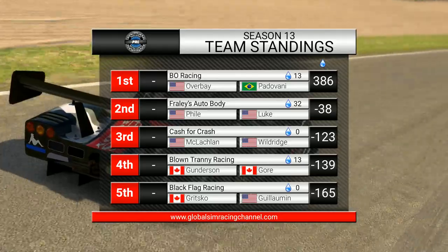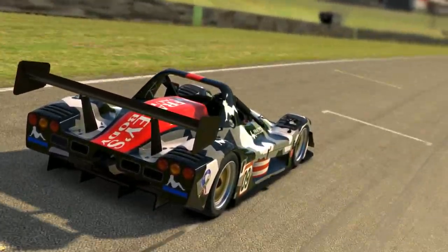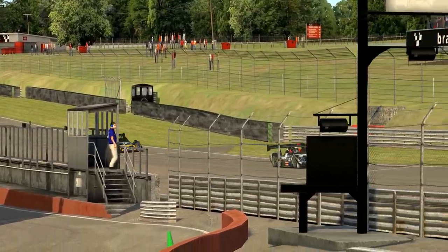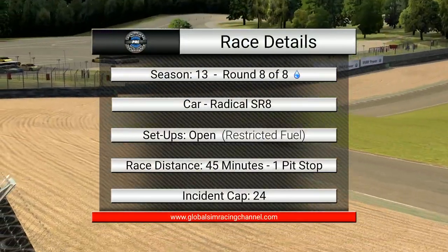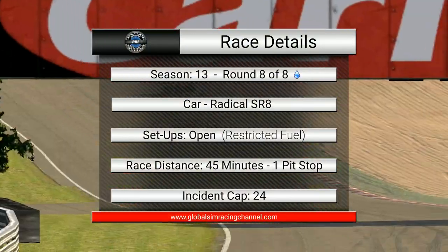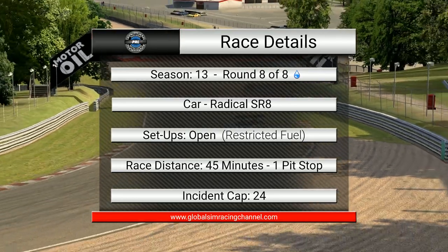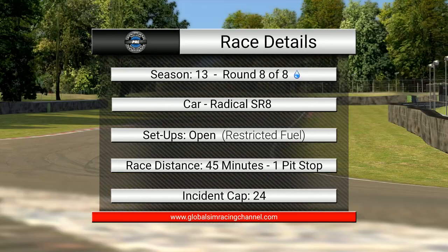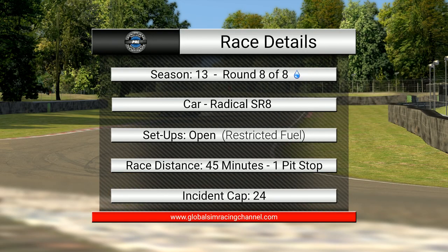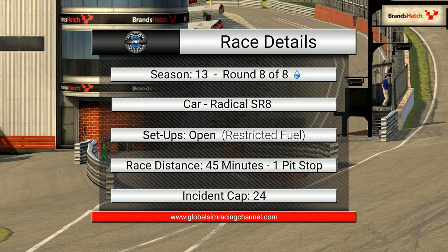And then if you haven't watched one of these races yet, this is an interesting one to join on with all the stakes that we have up for grabs. We are in the final round of this eight-race season. They've restricted the fuel compared to what the real cars have, so they have one scheduled pit stop for fuel in this 45-minute race. They can tweak the setup of the car to their liking. It is not a fixed setup series. The real cars have a number of things that you can do to them, and so anything you can do there, you can do here in the sim.